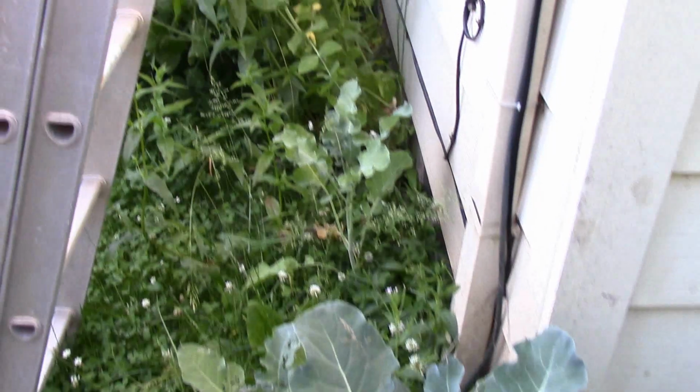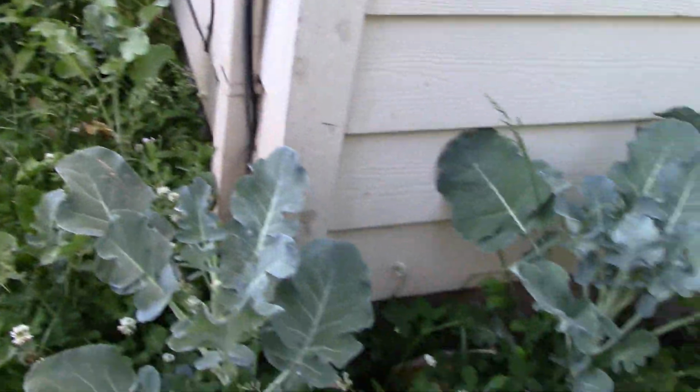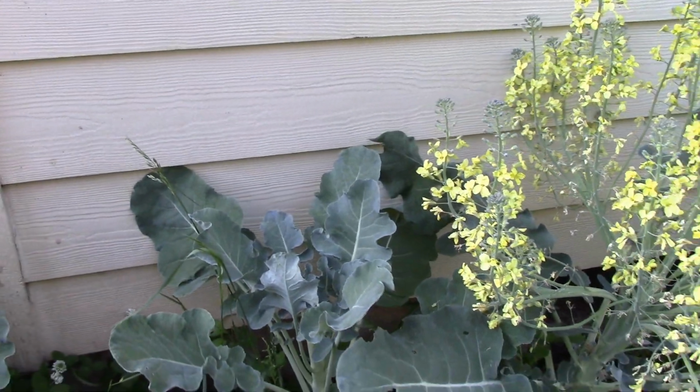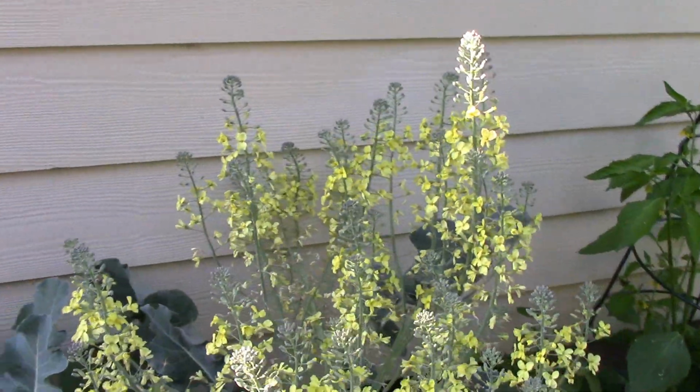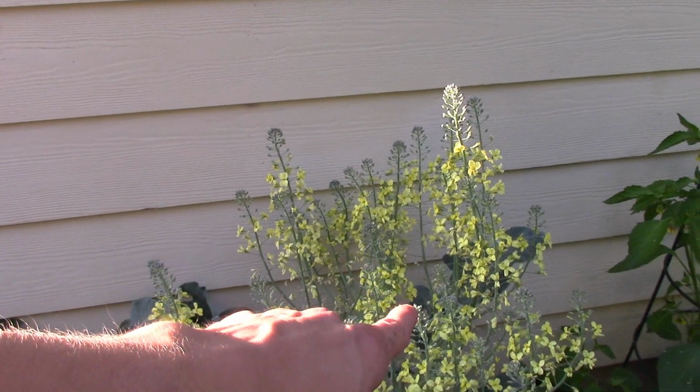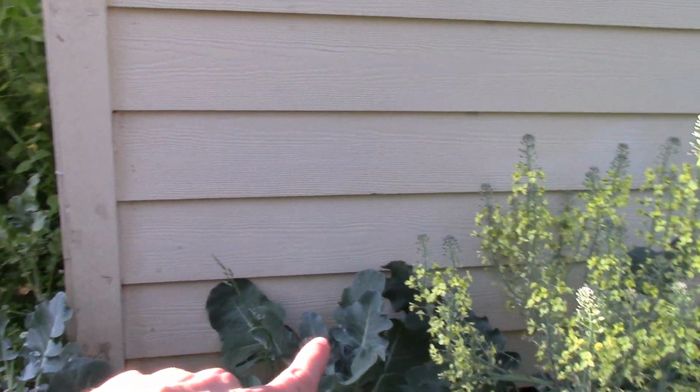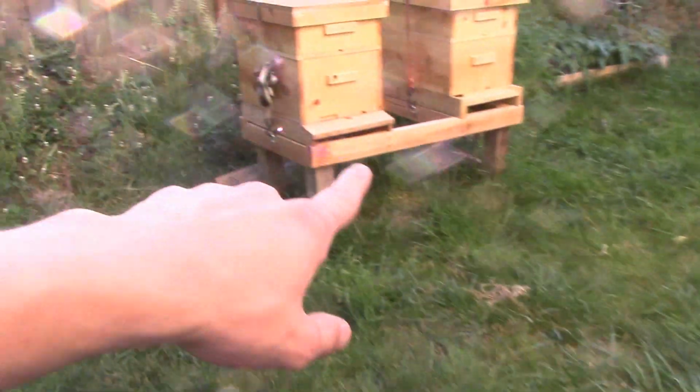I got broccolis here, a bunch of weeds intermittent, but I just left them there to keep moisture down, kind of like a living mulch. This broccoli, for some reason, just went straight to seed. I don't know what happened with it, but I've left it because of the bees, which are over here.